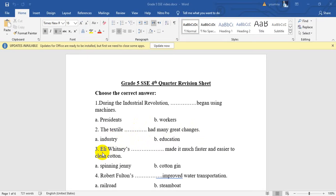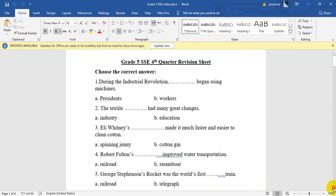Number 3. Eli Whitney's cotton gin made it much faster and easier to clean cotton. He invented the machine that was able to clean cotton. Which one was this? Was it the spinning jenny or the cotton gin? Actually, it was the cotton gin. And then let's move to number 4.